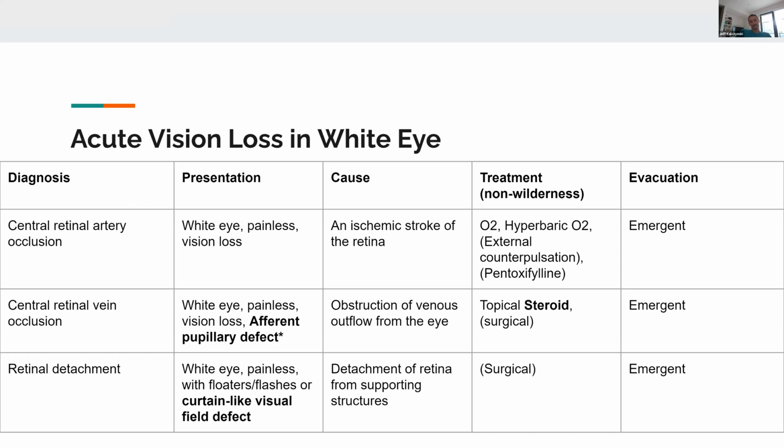First category that we're going to talk about is acute vision loss with a white eye. So they summarized it up into 3 essential diagnoses. First one being the central retinal artery occlusion. So this again presents with a white eye that's usually painless, and it would have associated vision loss with it. And the cause of this is an ischemic stroke of the retina, which, obviously with loss of the retina, you're going to lose vision. And this does present as an emergent problem.